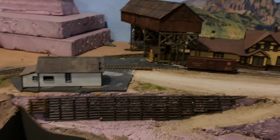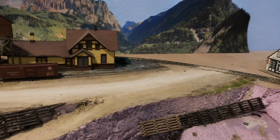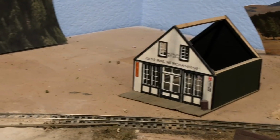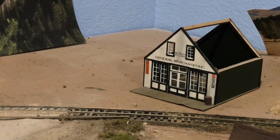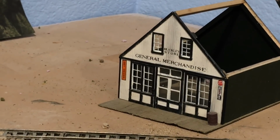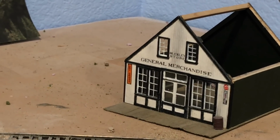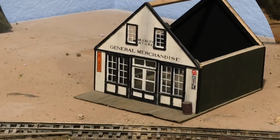Coming into Ophir, no surprise, I've made absolutely no progress at Ophir. Eventually I'll get to it. I've started looking at how I'm going to construct the buildings here. So this was an older version of the quality store, and at the time I started scratch building this in high school, I couldn't read in the photograph that I had what it actually said, and I saw a map that had indicated there was a store called Buckley in Ophir back around the turn of the century. So it turns out it should say quality store, and I'm not actually going to use this scratch built.